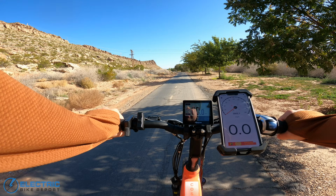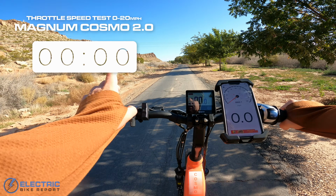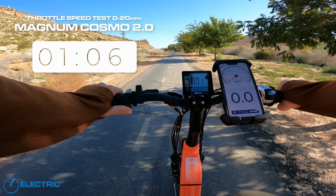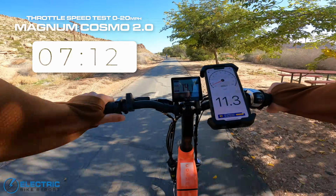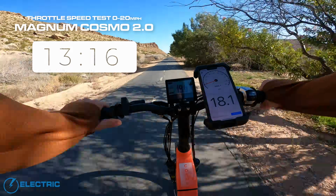Okay, so we are here on the Magnum Cosmo 2.0 to do a throttle acceleration test from 0 to 20, going by the bike's display there. So let's go in 3, 2, 1, now. All right, building fairly slowly, I like that. Not too punchy. Now building quicker, and 20.